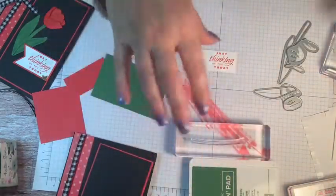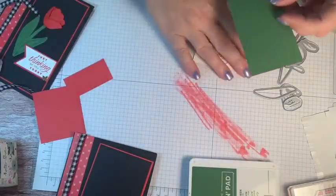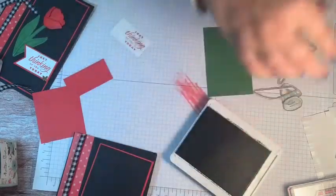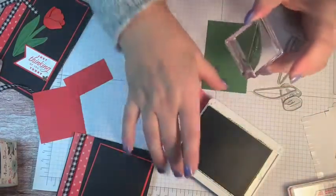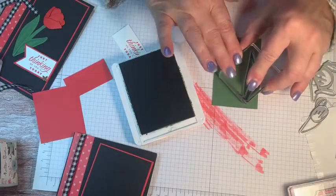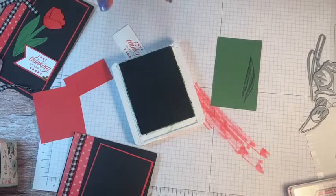Okay. And I'm going to take my green piece of cardstock and I'm going to stamp my leaves on it and my stem. Marielle is my helper who comes to help me prep for my retreats and my classes. Whoops, I only need one of those.